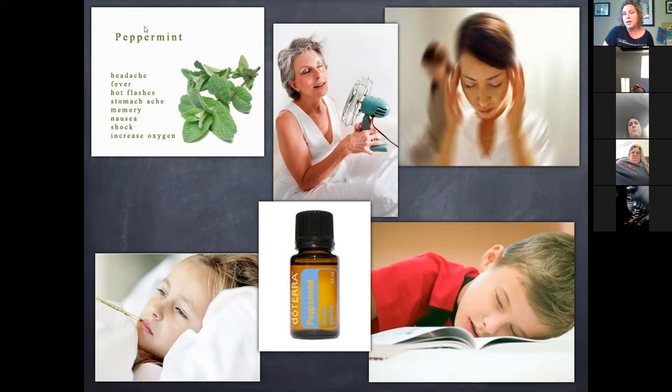It's also really good for the GI tract. Peppermint is one of the main things in digestion oil. It's really soothing to the stomach and can be really helpful for headaches. I take peppermint and lavender and put it on the back of my head and my neck, where my tension is. It's really good at helping with tension headaches to ease those symptoms.